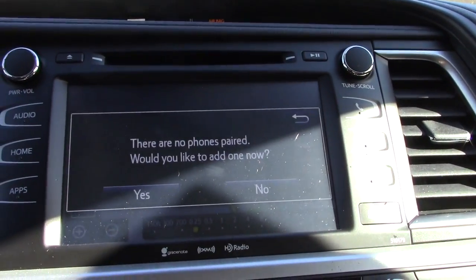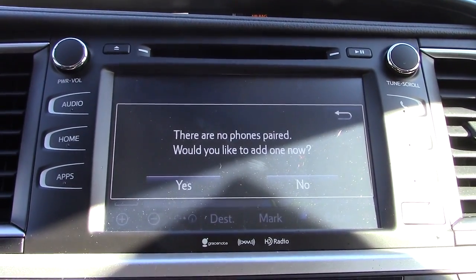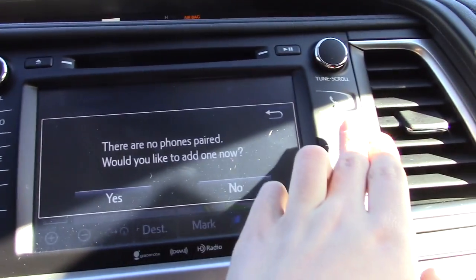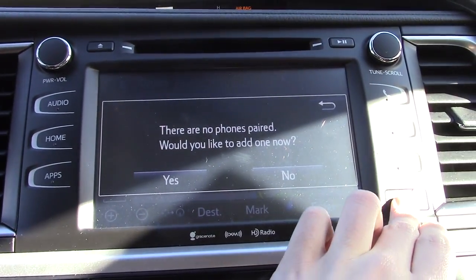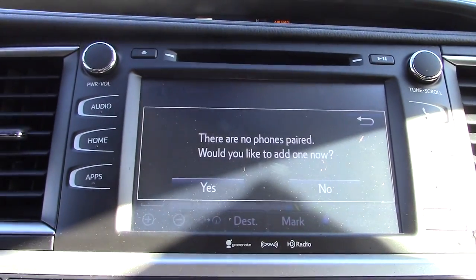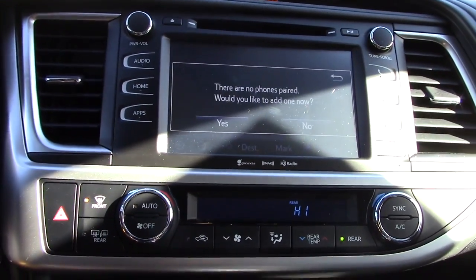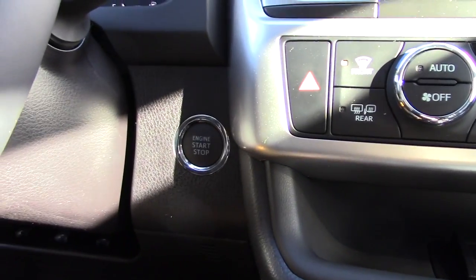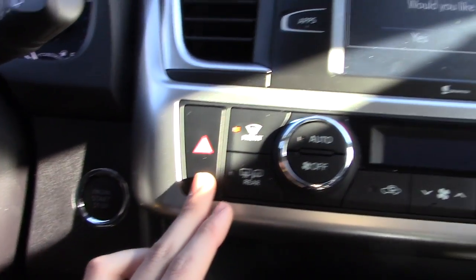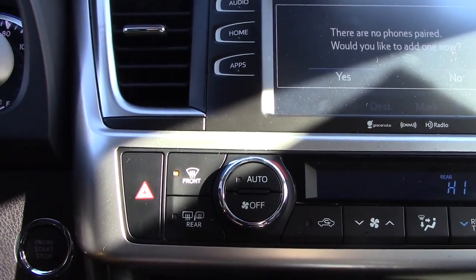Coming over here, this is your phone screen. And of course, once you pair up a phone, you'll have your contacts and everything will sync in. You have a seek and a track button right there as well. And you could also put your micro SD card for the navigation system there. You have XM radio as well. We have our start stop button like we saw earlier. You have hazards, front and rear defrost, as well as heated mirrors.